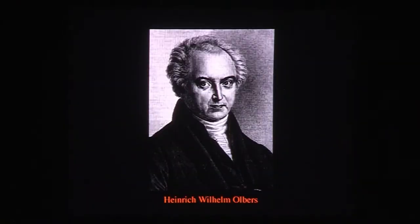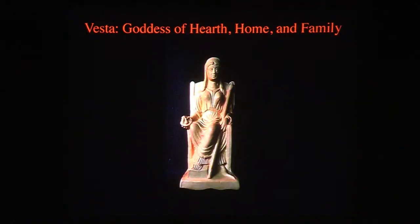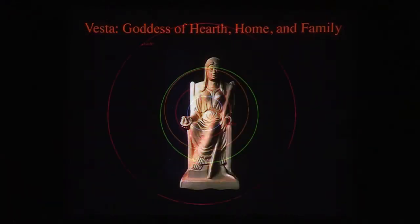Okay, and then the next that relates to the Dawn mission is Heinrich Olbers, who, if you have ever heard of the Olbers paradox, that's why the sky is not dark, proves that the universe is not infinite. But anyway, he was an astronomer who, about 4 years later, discovered a fourth object, which turned out to be Vesta. There were two other objects found out there that were a little bit smaller, but Vesta turned out to be the second biggest object in this area. And Vesta is the goddess of hearth, home, and family. I'll talk about the encounter with Vesta a little bit more.